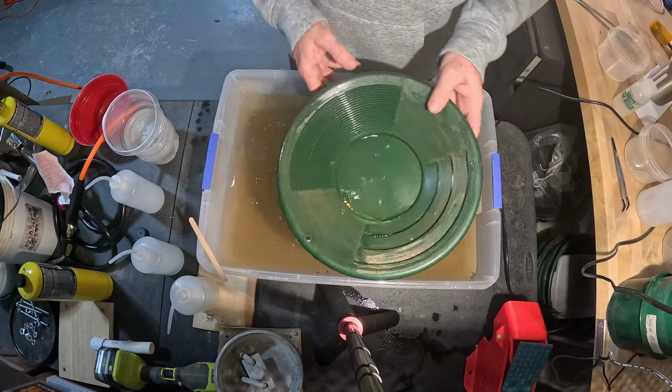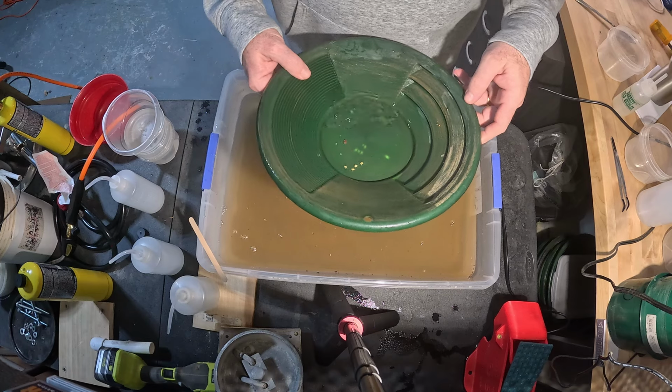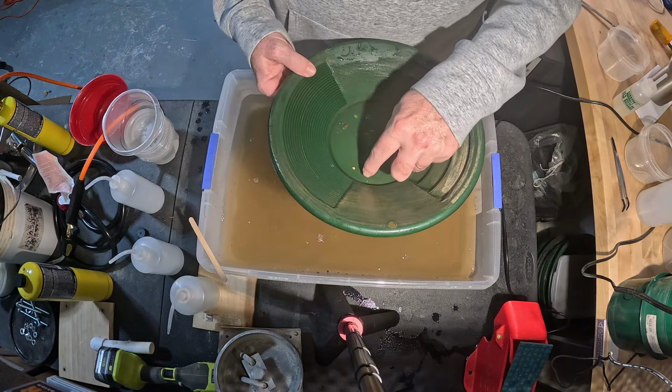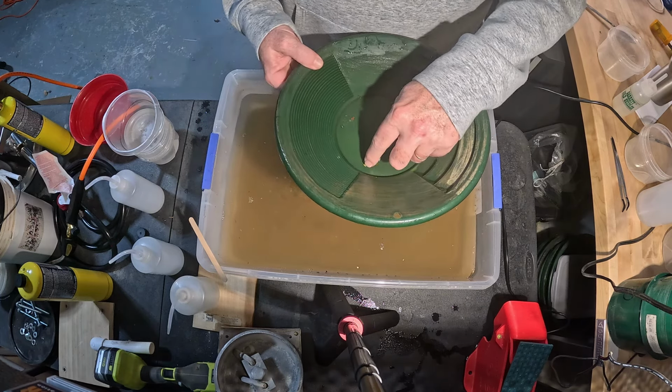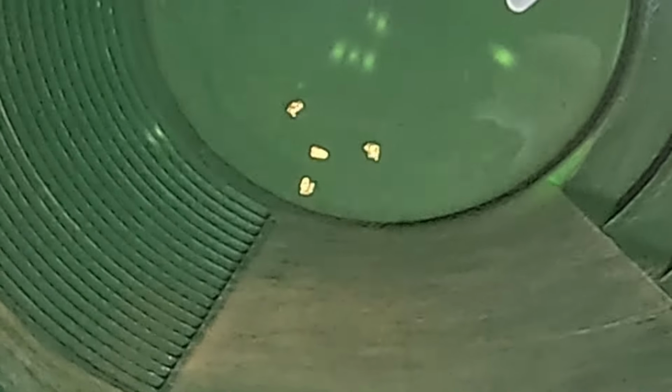I think that's good enough. We're gonna pan this back. And yeah, we got 4 pieces. 2 of them are very flat, but there they are. There's those 4 pieces. We'll suck them up and we're done with this pay dirt.